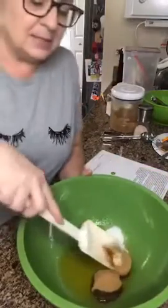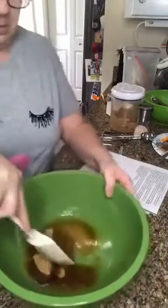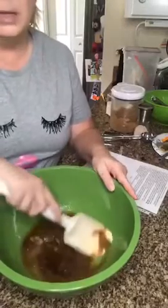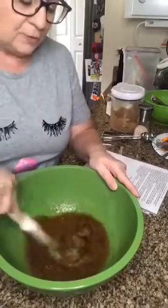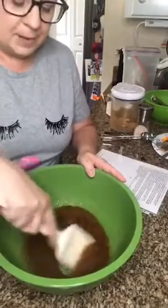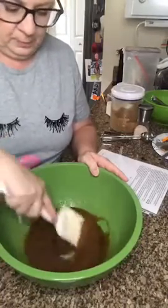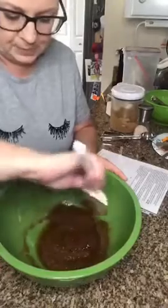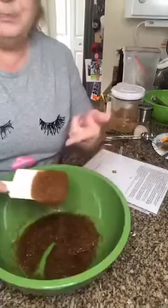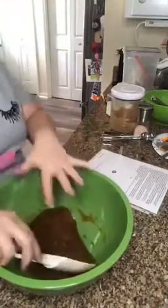Now, I just want to mix this and get this incorporated. Get everything kind of mixed in with that brown butter. Oh my gosh, it smells already so fantastic. Like brown sugar and butter. Is there anything better than that smell? Maybe there is. Oh, whew, it smells nice. Okay, so you know what it looks like, a sugar face scrub. So that's what that might look like.